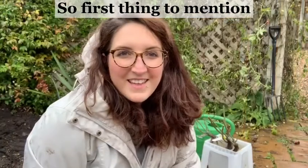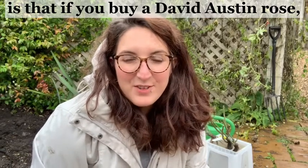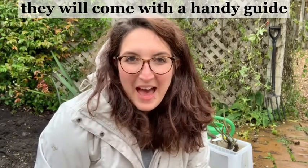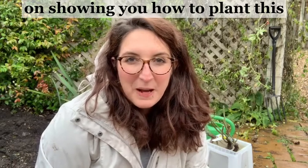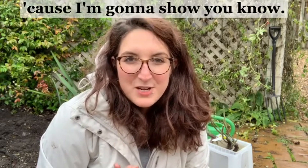Let's get planted. So first thing to mention is that if you buy a David Austin rose, they will come with a handy guide showing you how to plant this. But if not, then you've got a good idea because I'm going to show you now.